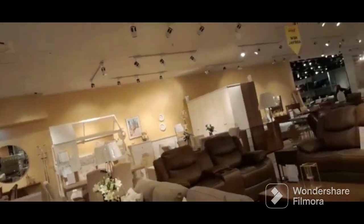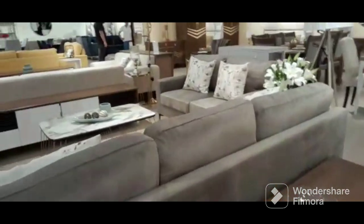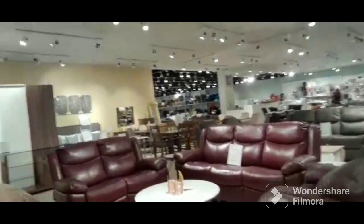Let me go back to the sofa. Sofa section is so beautiful. Different types of sofa here. Yes, guys. Wow, I love it. Love it, man. Pretty. Cut those red ones.